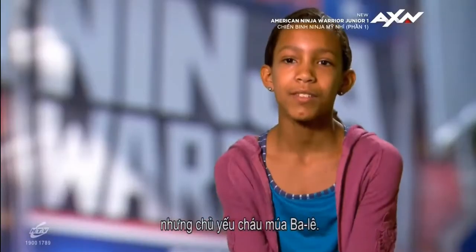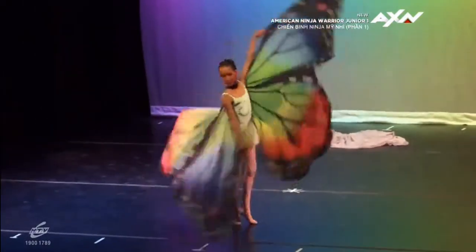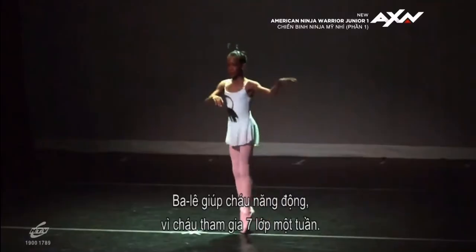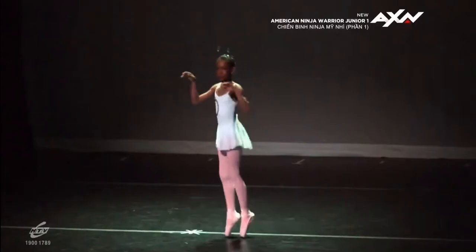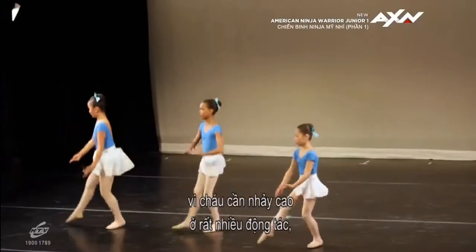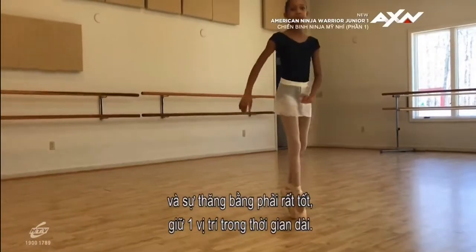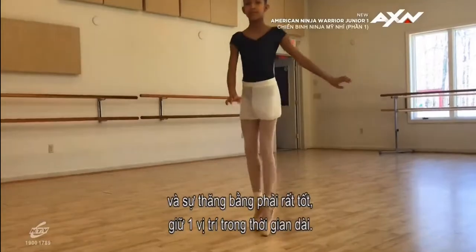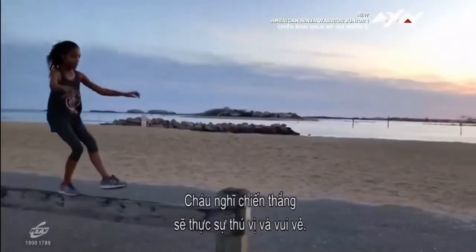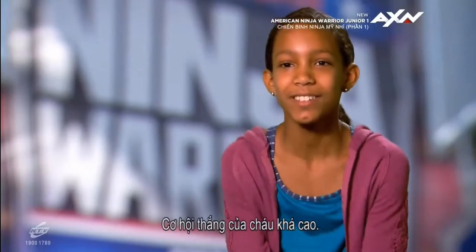But my main activity is ballet. I've been doing ballet since I was 3. Ballet keeps me really active because I take about 7 dance classes a week. I think ballet gives me a little bit of an advantage because there's lots of things where you have to jump high and you have to have really good balance and hold one position for a long time. I think to win would just be really exciting and fun. I think I have a pretty good chance.